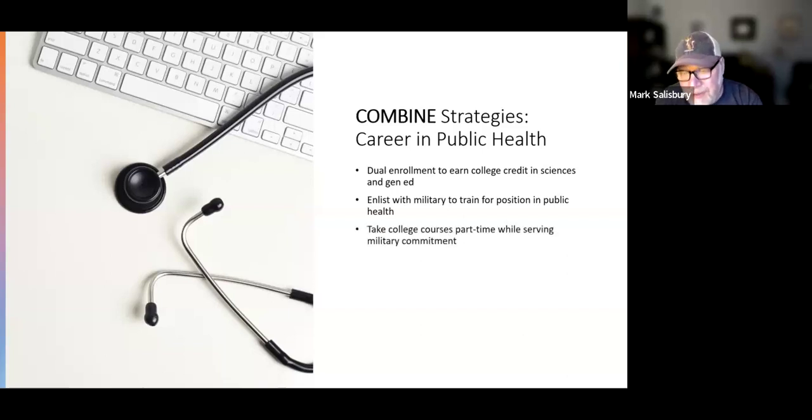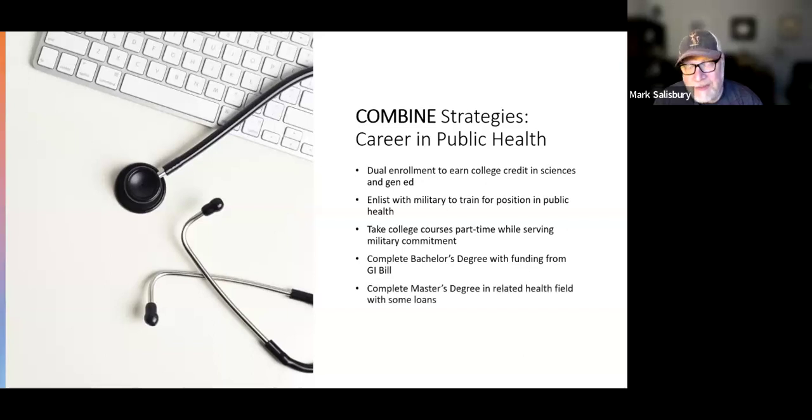Third, while you're working in the military, you take some courses part-time. And of course, the military will pay for those courses. And then when you finish, you take your GI Bill and use that money to fund the rest of your 4 years in college, which at this point is far less than 4 years. In fact, now you have some money left over from the GI Bill that you can use for a master's degree. And you can spend some of that GI Bill on that master's degree, and with the rest of it, you can borrow to finish that master's degree in the health-related field.